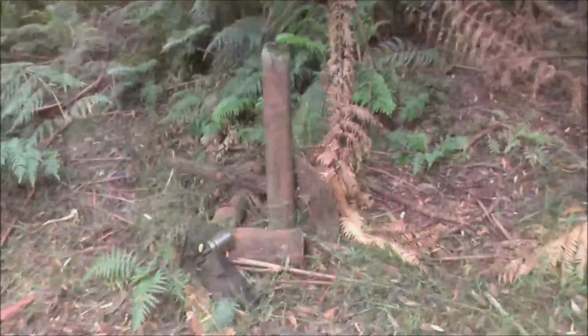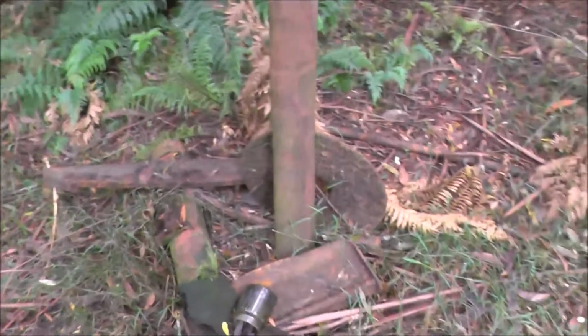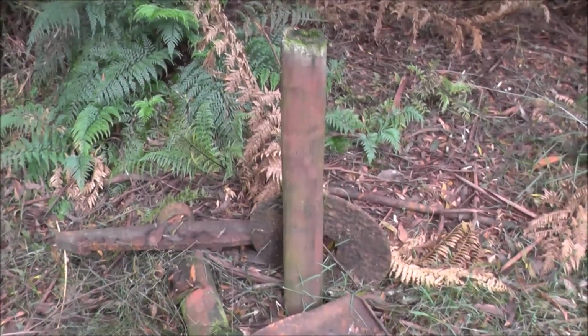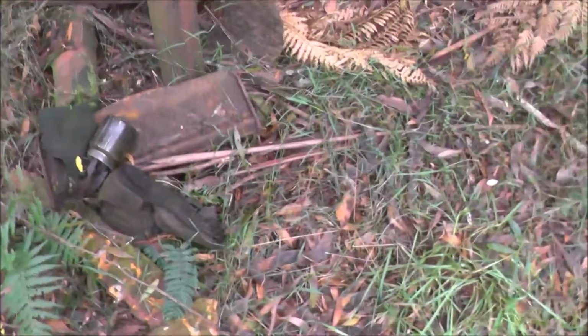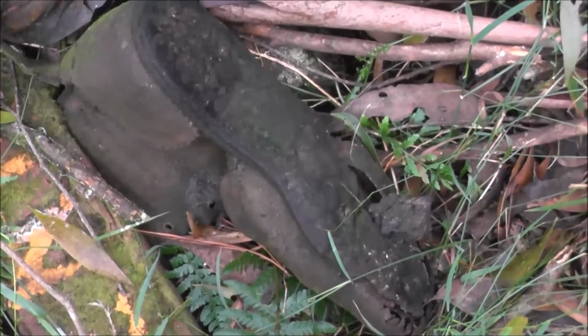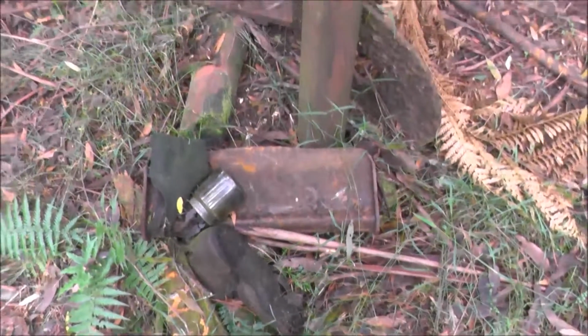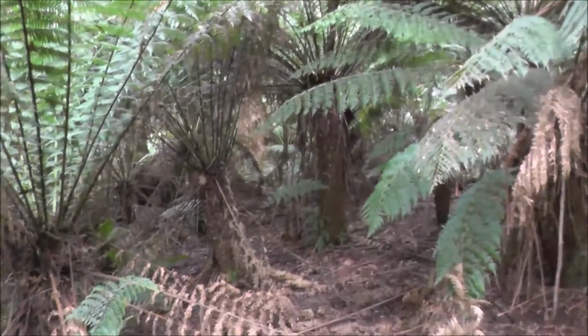When you get to the clearing, there used to be a signpost. The first time I came down here, there was actually a bit of a leftover of a sign. All that's left now is a post. Someone's put the few things they found, some old shoes with the metal studs in the bottom for climbing the trees, and some other bits and pieces. So we'll just go ahead and look through here now and see what we can find.